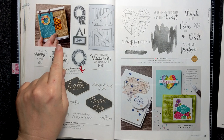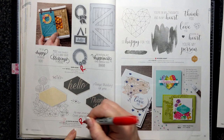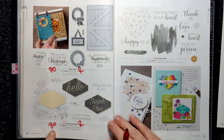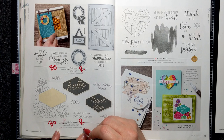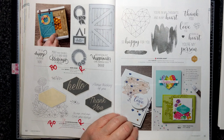Let's see. Accented blooms. This is retiring, and it's also back ordered. There's 9 on back order, but 84 are coming to the warehouse. So you still have a chance to get these. And of course, I can't even speak what the entitlement of French is. Fleur d'accord cling stamp set. Okay, page 51, Modern Heart, retired, and the French version.